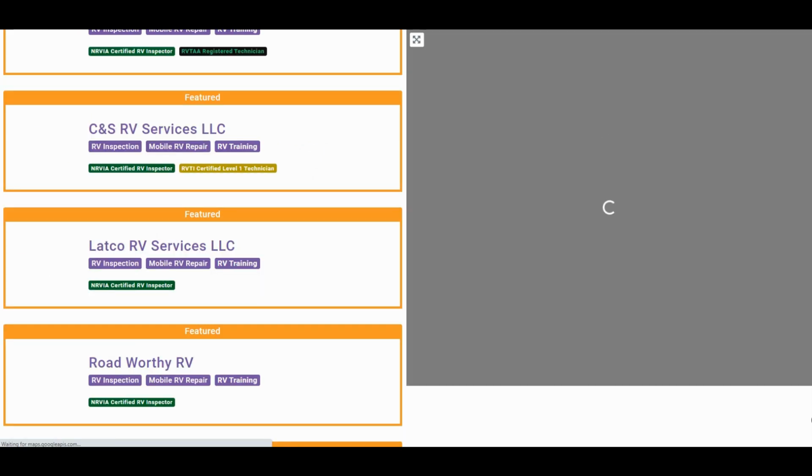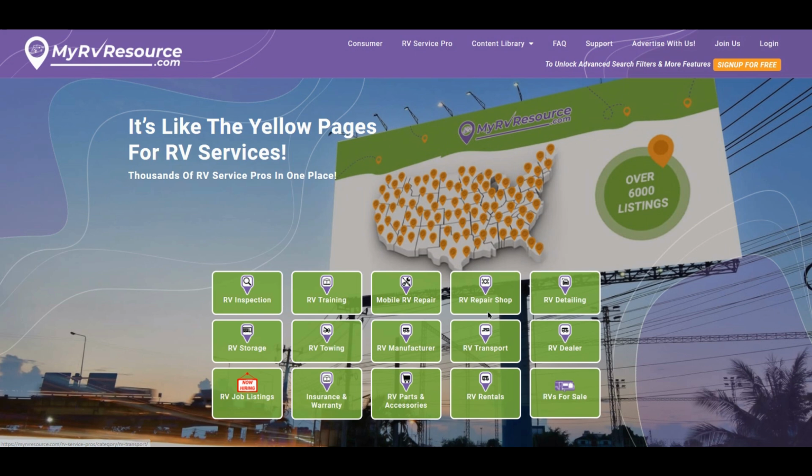And once again, if you go back to the home page, you can do the same thing with RV repair shops, and really the same with any of these other categories as well. But it's very quick, very easy, and it's very simple to be able to find all of these mobile techs and repair shops that they have listed here.